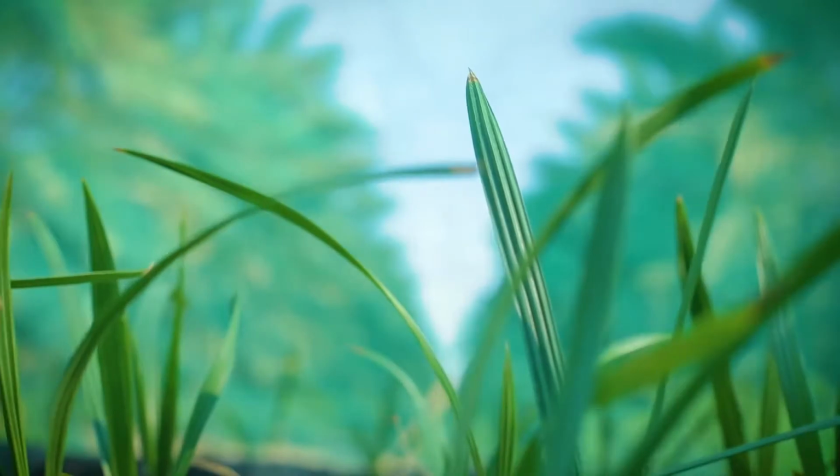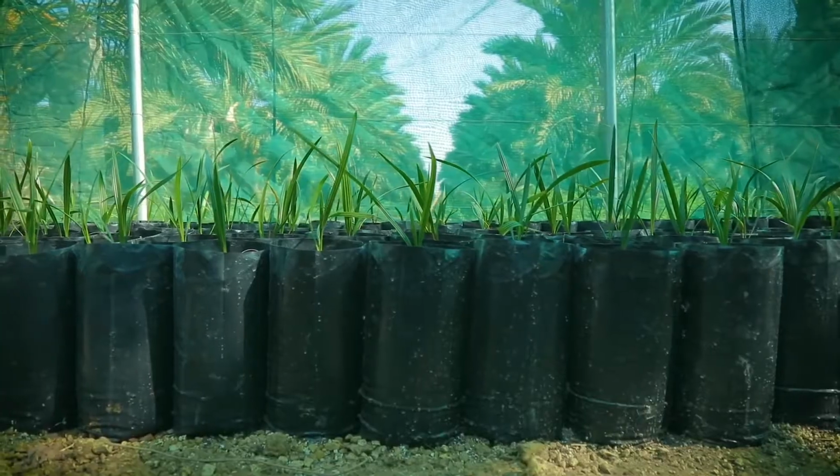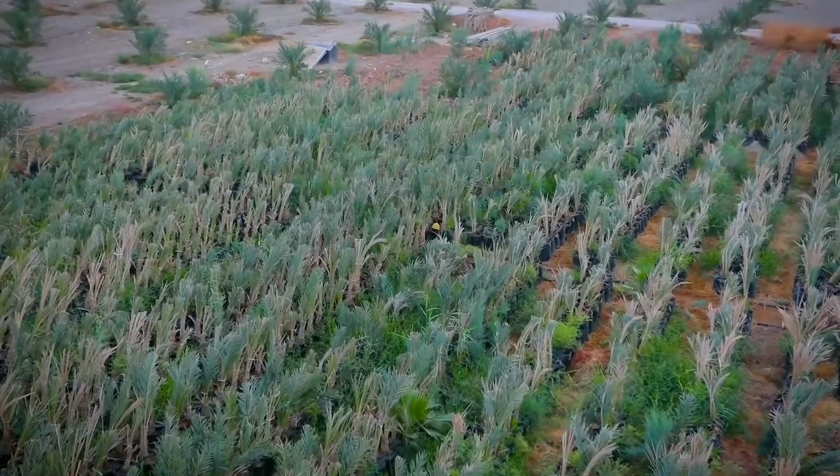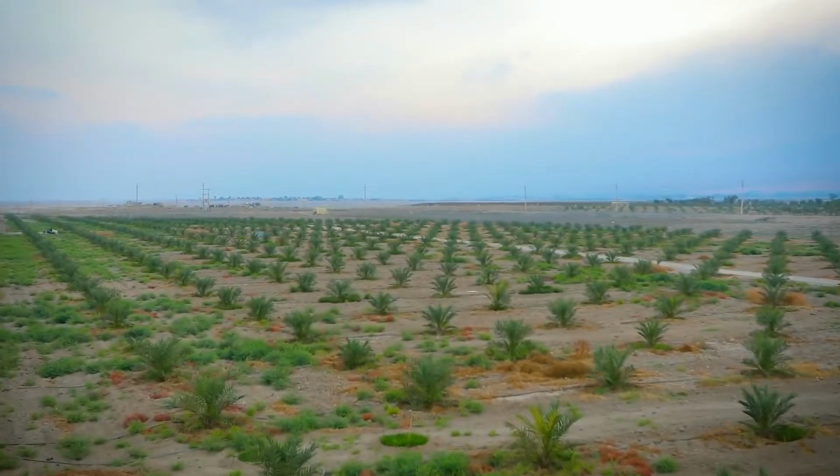The journey starts with the nursery. Our palm dates tissue culture plants are acclimatized. Then they are carefully planted by a highly experienced and qualified workforce.